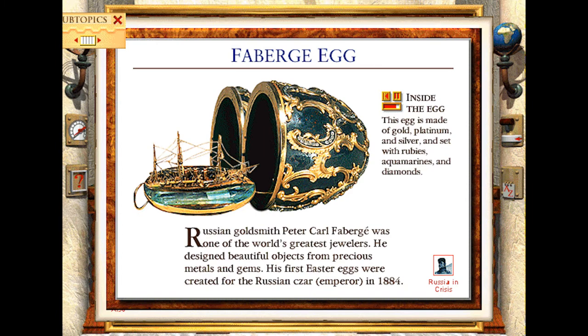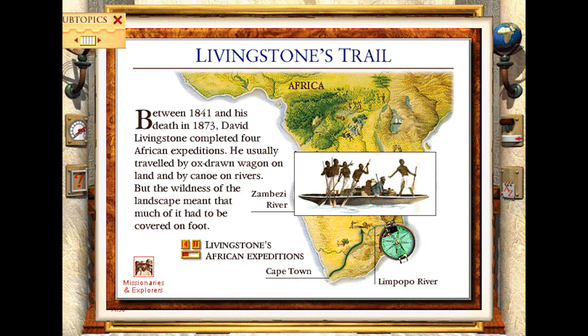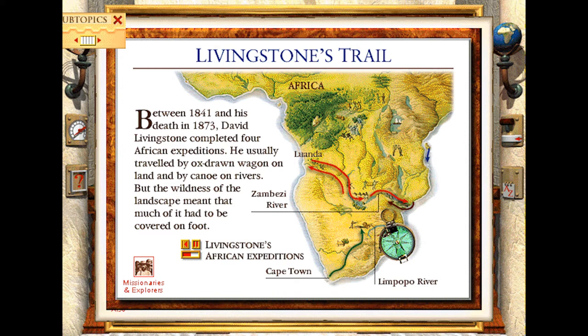In 1841, Livingstone arrived in Cape Town to start his first expedition to the Limpopo River, during which he was nearly killed by a lion. On his second expedition, Livingstone travelled up to Luanda, then crossed the African continent from west to east. Livingstone's third expedition, to explore the Zambezi River, was made on behalf of the British government. They hoped that he would find a direct route into Africa, but his party was halted by rapids and had to turn back.